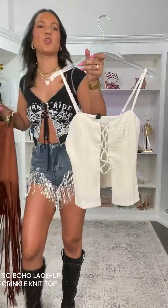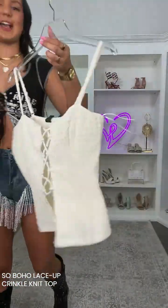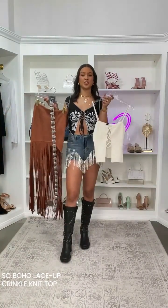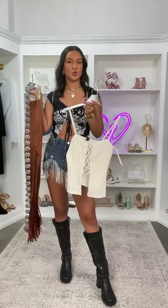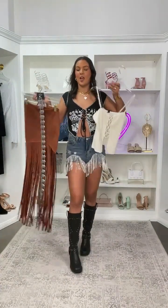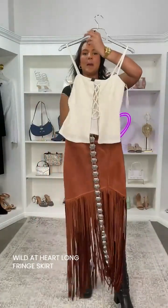I love the crinkle textured fabric. Such a fun way to spice up a white top. Price point is just under $27 too. Super reasonable. This is a great piece if you want to keep it a little bit casual for your concert or festival. This can be paired easily with denim, or it can be paired with something fun like this skirt. I could totally pair it with this.